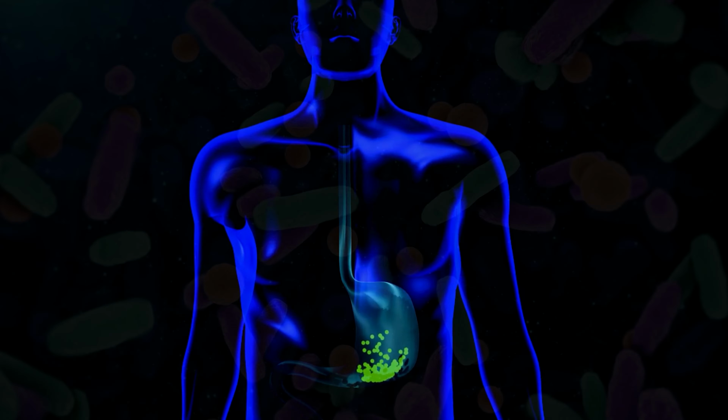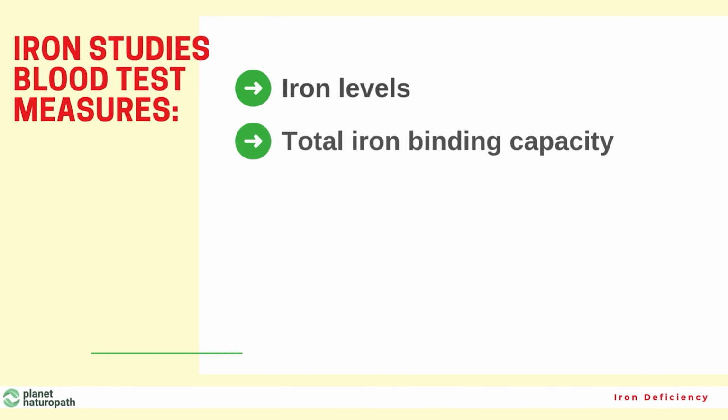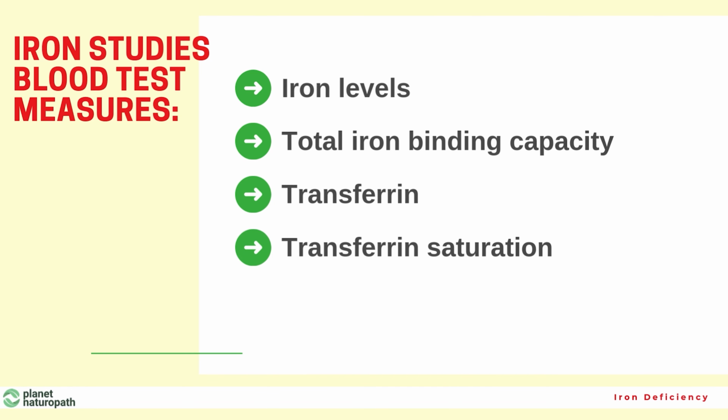Bacteria can use iron as fuel, worsening deficiencies if supplements are taken without addressing the root cause. The best way to diagnose iron deficiency is through an iron studies blood test. This measures your iron levels, total iron binding capacity, transferrin saturation, and ferritin. Ferritin and transferrin saturation are key markers.